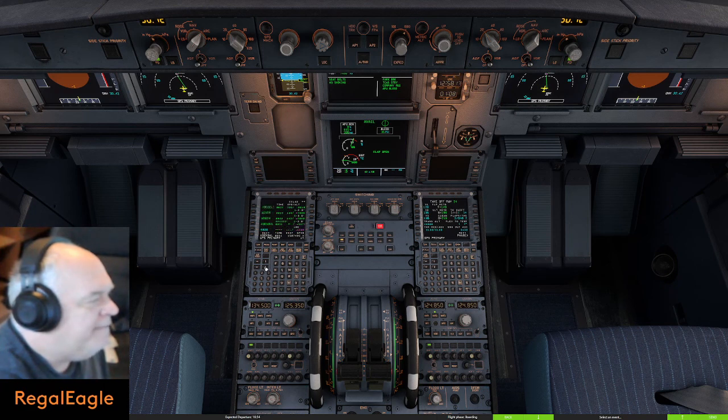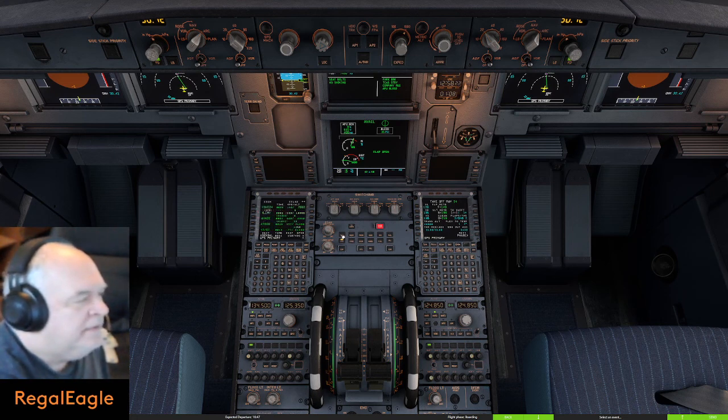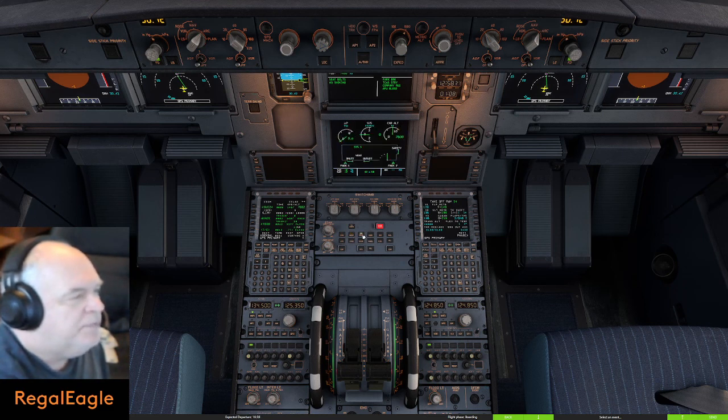That looks great. Engines are off and not providing power. Bleed air is available. Pressure, we are vented to the outside, so cabin pressure is the same as ambient outside pressure.